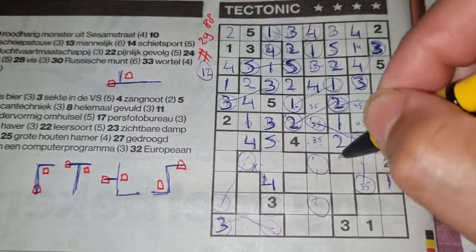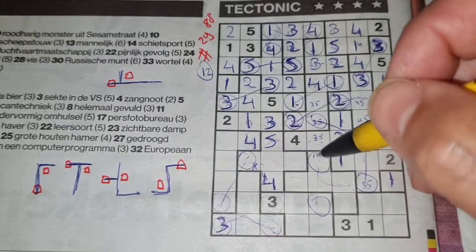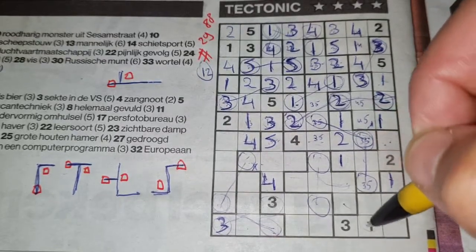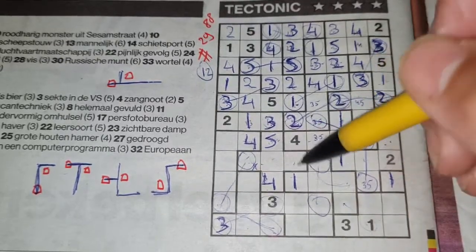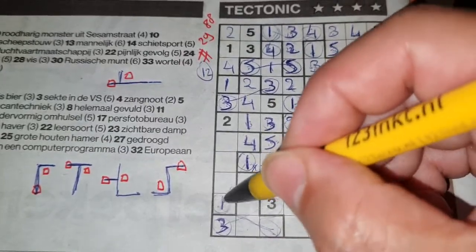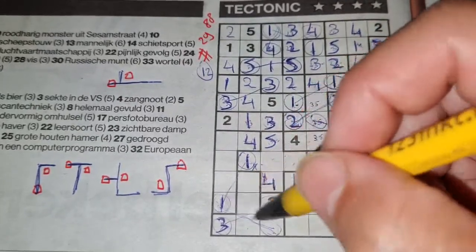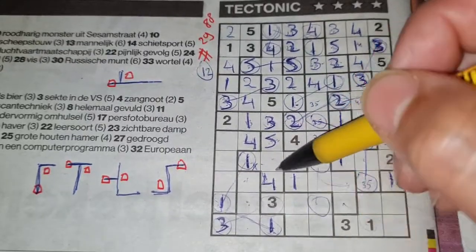So 1 box left for the 1 should be here. These 3 boxes surround the 1 can't be a 1. That box can't be a 1. So 1 box left for the 1 should be here. Those 2 boxes can't be a 1. So 1 box left for the 1 should be here. And this box is connected with that box, should be a 1. And that box is connected with that box, should be also a 1. Alright, those 2 boxes can be a 4.